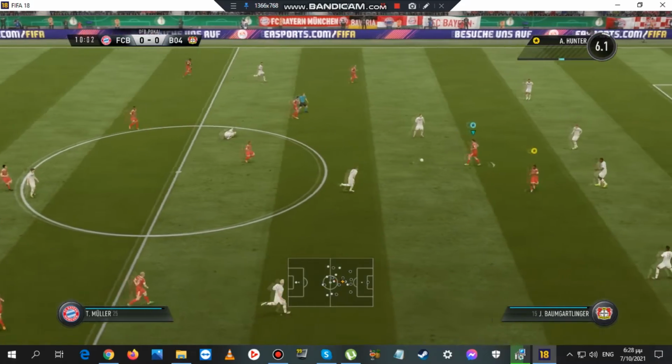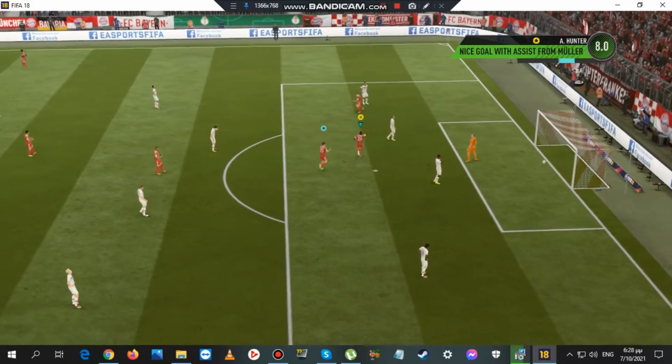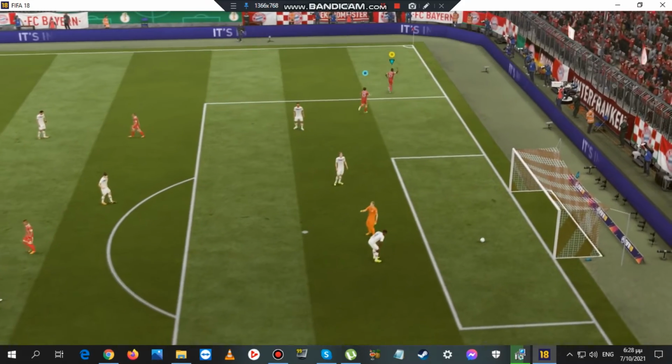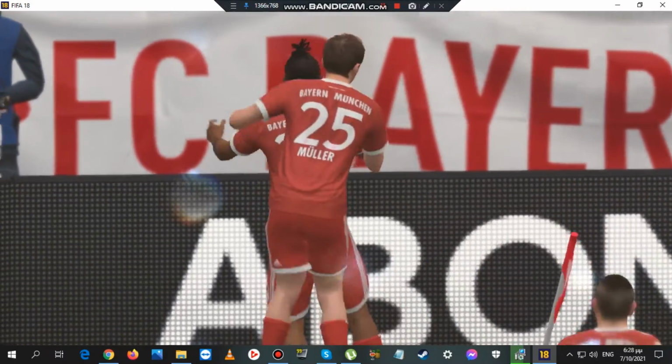Arturo Vidal attacking well here. Hunter! Well, he put it away brilliantly. That kind of chance has come to him so early in the game. I have to say, he reacted perfectly. Really sharp right from the off. And they've taken the lead here.